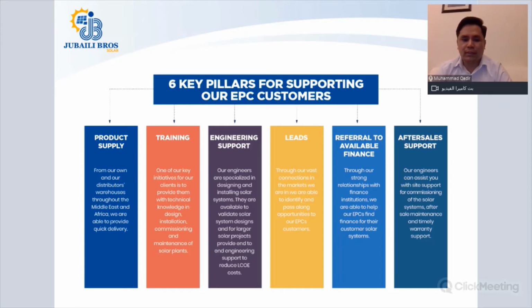And number 3 is the engineering support. If you have a project design and you want us to optimize it for you or look into special parameters to see if there are any suggestions, we are always there to support you and your engineering as well.